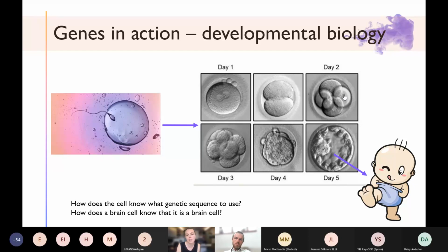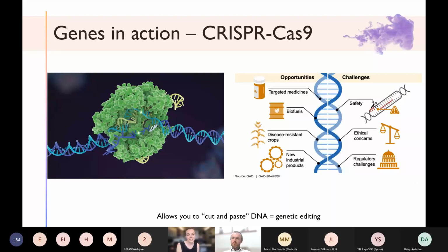And I think this is really, really, really interesting. There's a huge amount of research going on about this, and we're learning about really how life begins. Life begins at the very first few days. Next slide, please. So the final part I want to talk about is genetic editing.